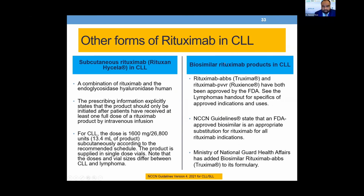We have other forms of rituximab in CLL, like subcutaneous rituximab, 1600 milligram fixed dose. It's given over 5 to 7 minutes, and it saves infusions and a lot of time. It's not approved by the Saudi FDA. It's not available in our hospital and other hospitals in Saudi Arabia.